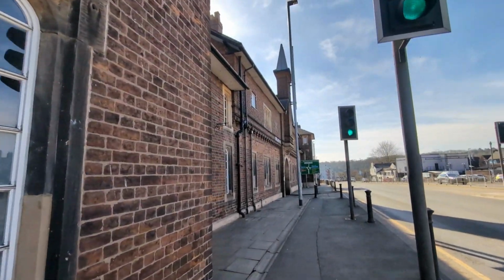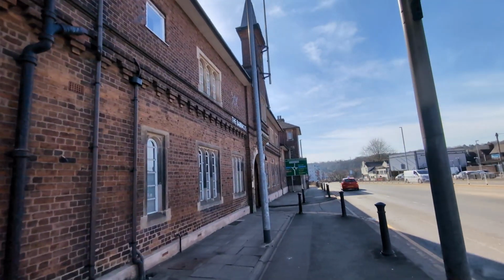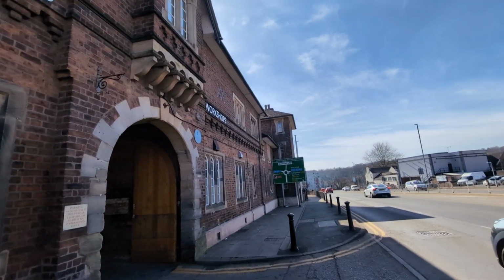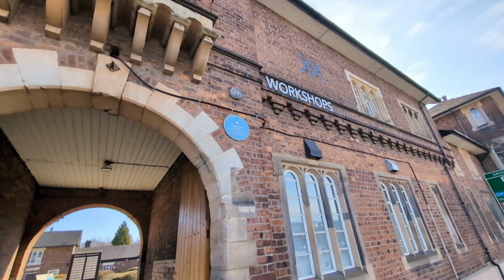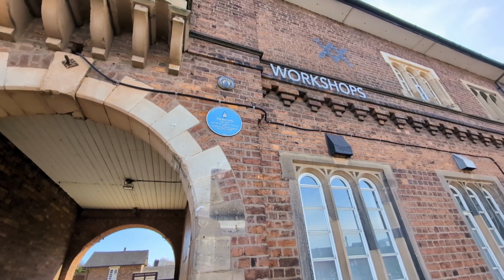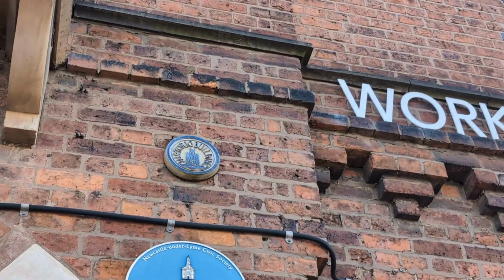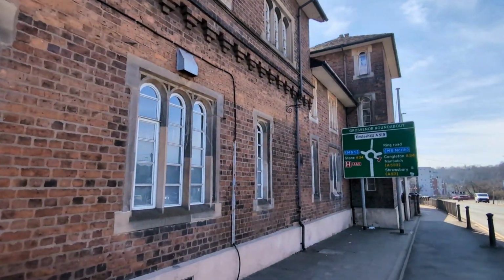Come past here previously. This is the barracks. Workshops. And we've got a blue plaque up there, built in 1855 till 1880, the headquarters of the local battalion, 3rd King's Own Staffordshire Rifle Regiment and of the Fire Brigade. 2006 this blue plaque was put, and it's a historic building, it says there, on that blue plaque up there. So yeah, this one's been here for some time.